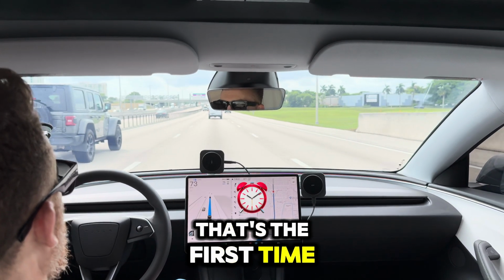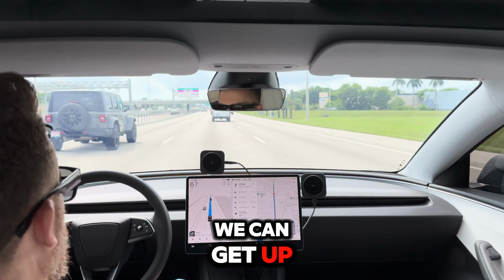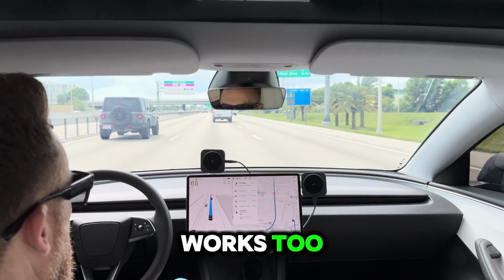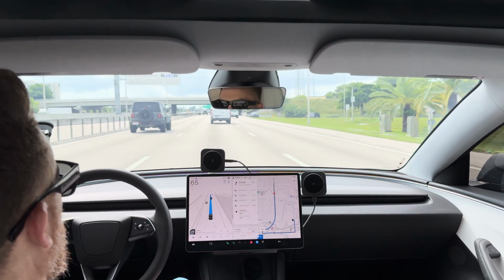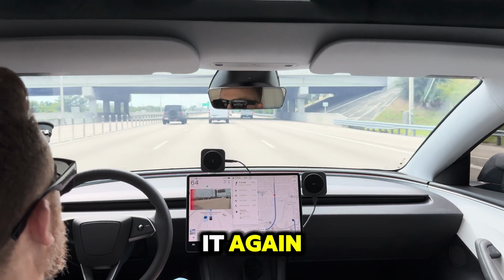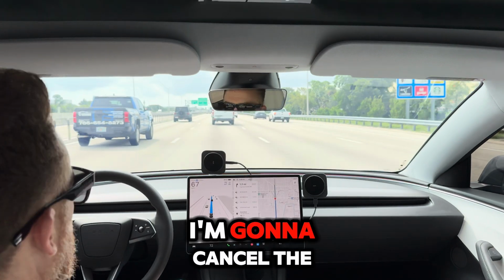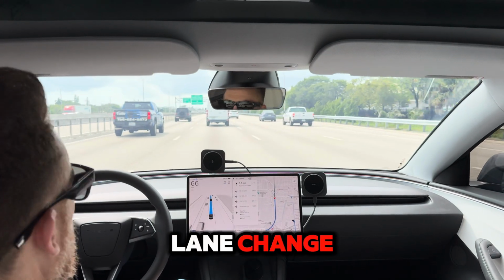That's the first time that I've been driving that it's missed our exit, but we can get off at Cypress Creek Road, that works too. No big deal in this instance, as long as we don't miss it again. No, I don't want to go over there, I don't want you to miss it, so I'm gonna cancel the lane change.